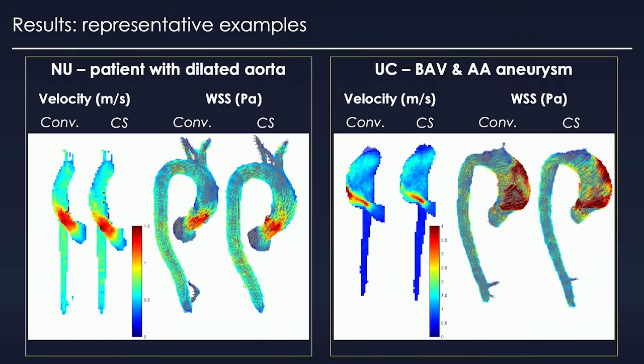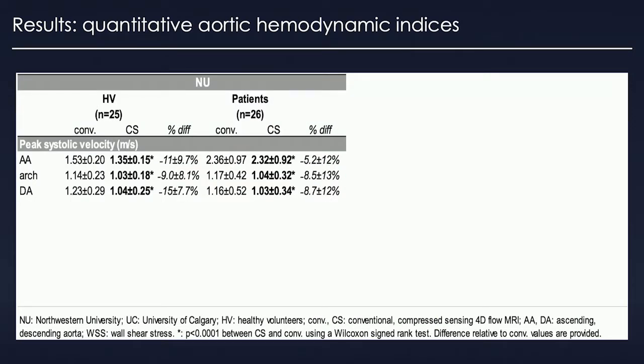This is a patient from Calgary who had a bicuspid aortic valve and ascending aortic aneurysm. Again, the velocity maps are shown on the left and the wall shear stress on the right, comparing the conventional and compressed sensing 4D flow maps. You can already appreciate that we can observe some underestimation when using the compressed sensing technique when compared to the conventional one. And this was confirmed in our statistical analysis over the whole subgroup.